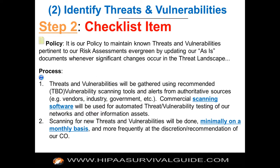You have to go gather the inventory. If you haven't gathered your inventory and you can't show me, as an auditor, an inventory of your assets, operations, and workforce, then that's willful neglect. I mean, you just haven't even gotten step one of a risk assessment. Okay, step two, right, is maintain.